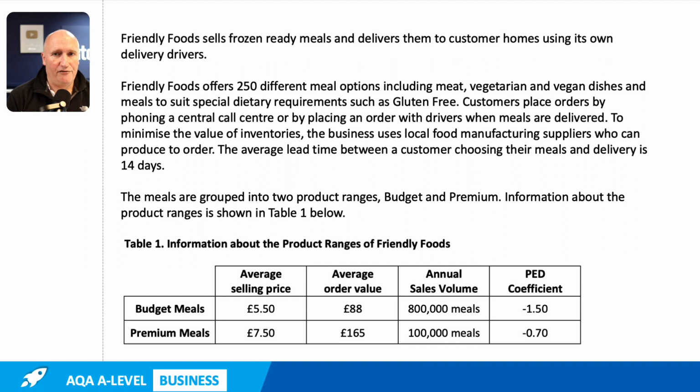And don't forget, you can also download the case study from the file section of the gradebooster course. Friendly Foods is a business that sells frozen ready meals, and it targets older people, mainly living in their homes, delivering frozen meals to people aged 70 and above living at home. And they have 2 product ranges, a budget and a premium range.